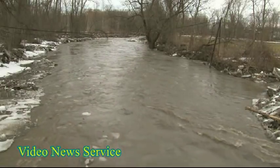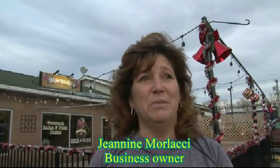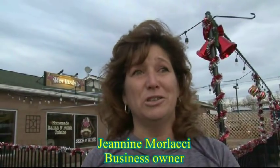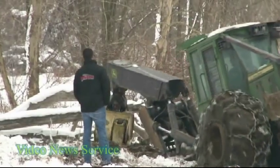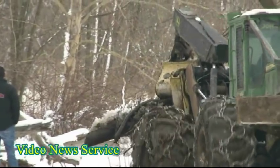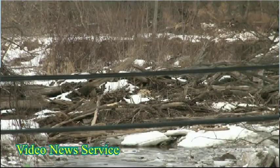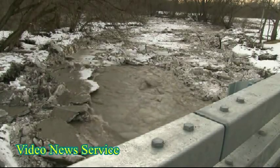We are ready for evacuation. We have some help from other restaurants. Mooney's restaurant has loaned us their trailers, and we have equipment ready to move all our stuff out and be ready for the flood. The log jam is getting moved slowly. We're hoping that's going to help with the ice jams that are going on and with the snow melting as fast as it is.